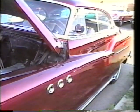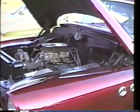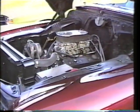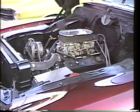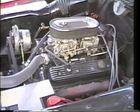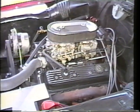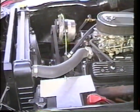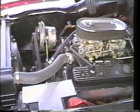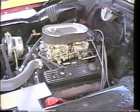For people who don't know, what's involved in a crate motor? Did you order this from who? I ordered it from Friendly Chevrolet in Fridley, and you just call them up, and they have about 4 or 5 different motors to choose from. And then how long does it take for delivery? 1 day. Oh, that's it? Yeah, they just put it on a truck and bring it out.